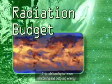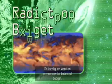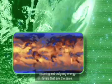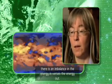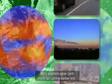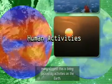This relationship between incoming and outgoing energy can be measured in the radiation budget. So ideally, we want an environmental balance budget, incoming and outgoing energy levels that are the same. We already have pretty good indications that there is an imbalance in the energy in versus the energy out. Most scientists agree that Earth is in fact getting warmer, and many suggest that it is being caused by the activities on Earth.